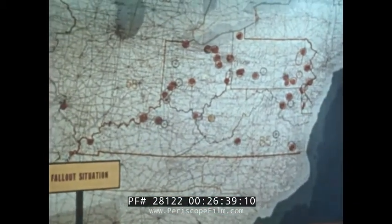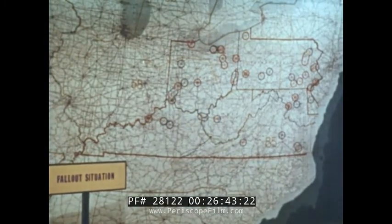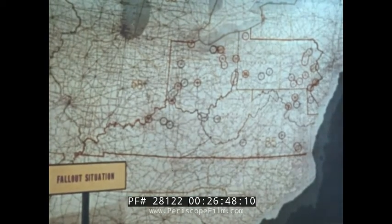Our efforts now to build a workable radiological defense will pay off richly by helping to deter aggression and by saving countless lives if nuclear attacks should come.